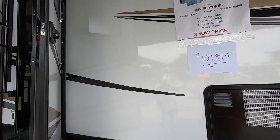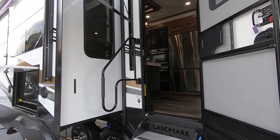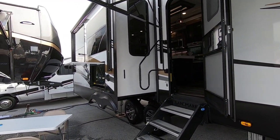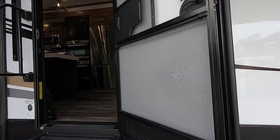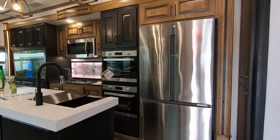This is the Landmark we showed in our last video. At that time, it was $123,999. It is now reduced to $109,995. This is the one with the double stack oven.